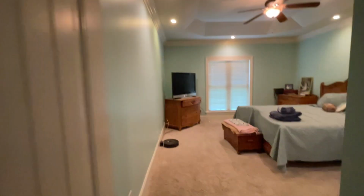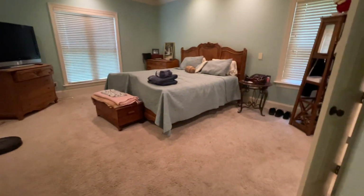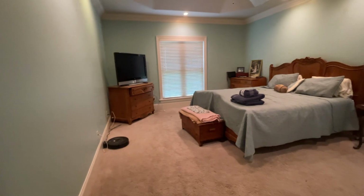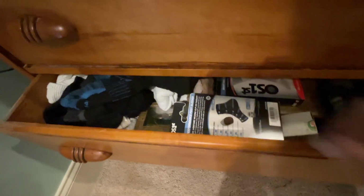The first search area will be this room. The gate I just crossed over will be the threshold, and this entire room will be the search area. Her first object will be a piece of jerky, and it will be hidden right here inside the drawer.